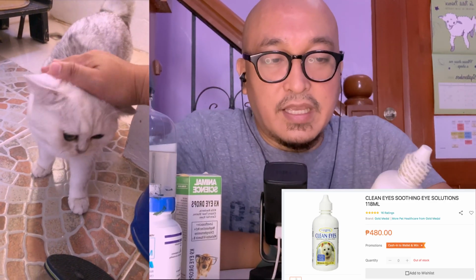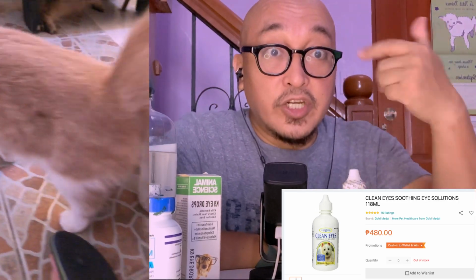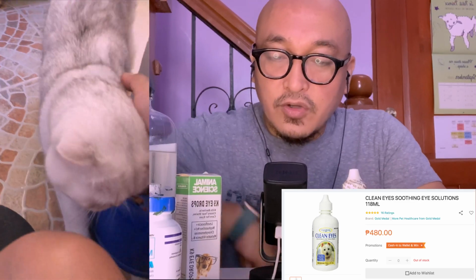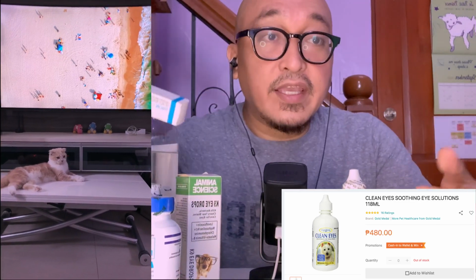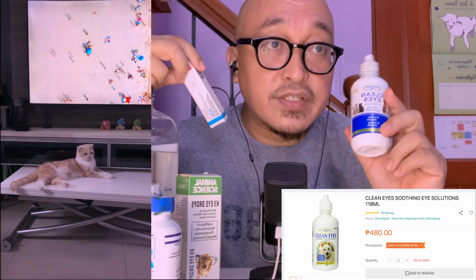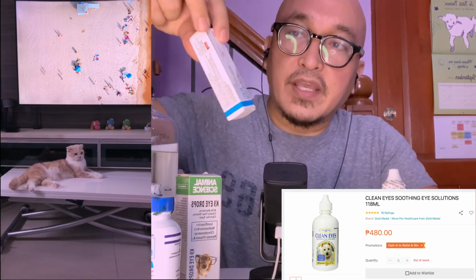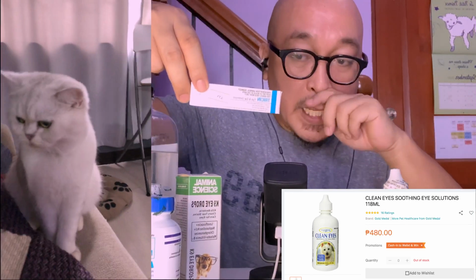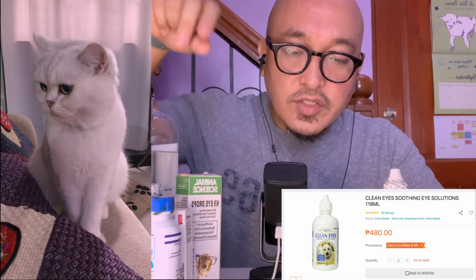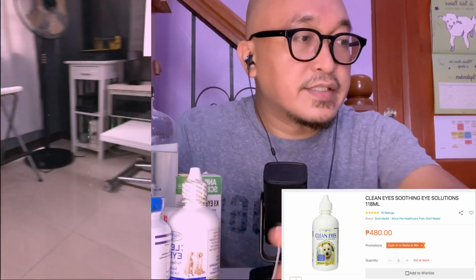Okay, this one, Clean Eyes. So I bought it just to wipe dirt off the eyes. What my vet told me is that if your cats have eye irritation, you can try this first, to clean the eyes, to wipe the dirt off the eyes, and then you can apply the ointment. You can do this once or twice a day, in cleaning the eyes of your cats.